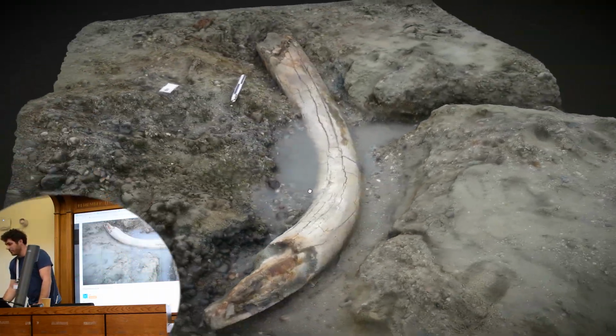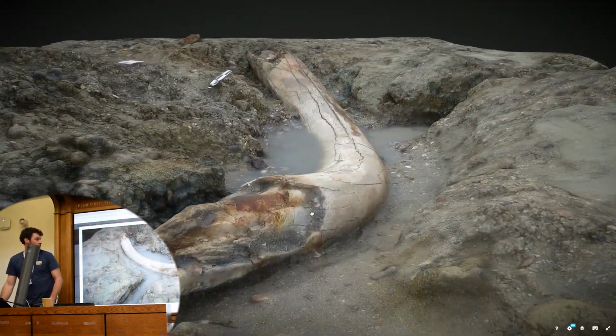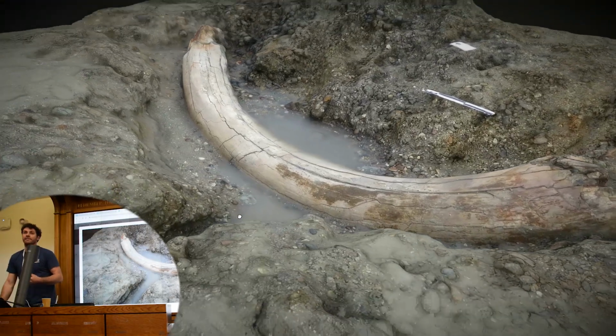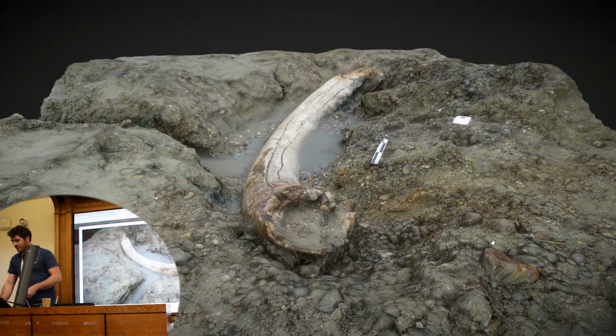We found, of course, things like this humongous mammoth tusk, which was way out on the foreshores. That came out, and recently we may have had something else associated with this tusk coming out in the storms.